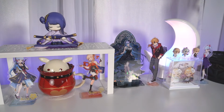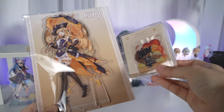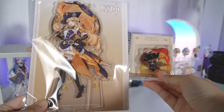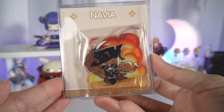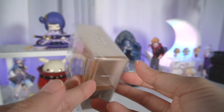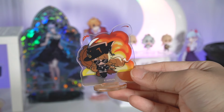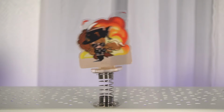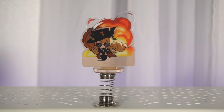I didn't pick up anything from Sumeru, so we're going straight to Fontaine, and I have 2 acrylic stands here. And I was about to complain about the packaging for this, but I totally forgot that this isn't an acrylic stand. Like, you can just use it as a standee, but it's actually another bauble toy kind of thing. I remember seeing this and thinking it was hilarious.